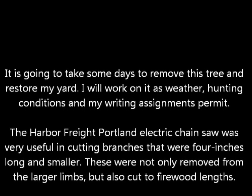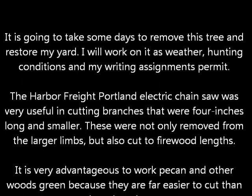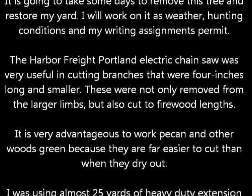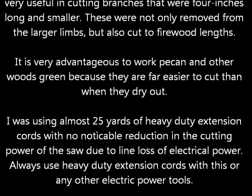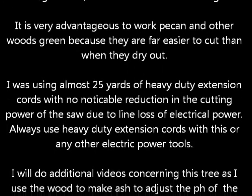The Harbor Freight Portland electric chainsaw was very useful in cutting smaller branches. Now cut this wood while it's still green. Now I'm going to do additional videos about the tree and what I do.